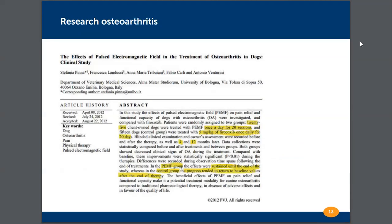So the research on osteoarthritis, I thought this was quite an interesting one. This was published in 2012. So 25 dogs were treated with PEMF once a day for 20 sessions, and 15 dogs, the control group, were treated with non-steroidals once daily for 20 days. And they were clinically assessed and owner assessed before and after therapy, but also 4 and 12 months later. And what they found is that both groups improved 20 days later, but after 20 days the treatment was stopped, and the PEMF group maintained some of the improvements 12 months later. So you can see that that's quite significant.